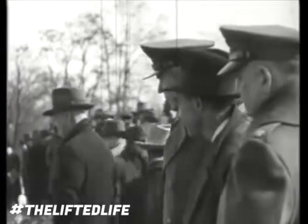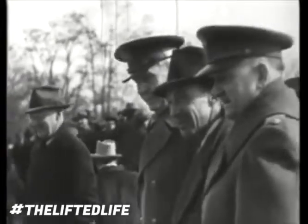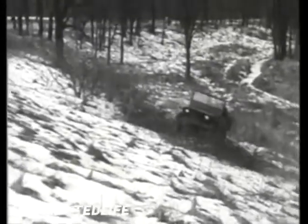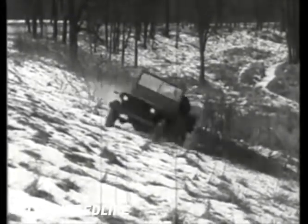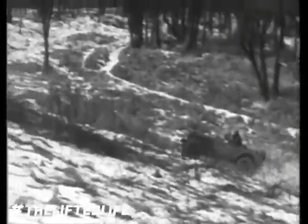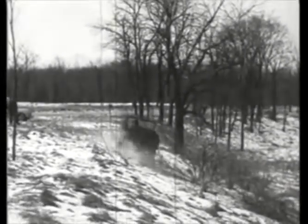A distinguished group of high-ranking Army officers, government officials, and noted guests join Ford executives in the first review of these latest additions to the nation's forces. And pass inspection, these cars did. Highly maneuverable and versatile in operation, they proved themselves worthy of Army rank right from the start.